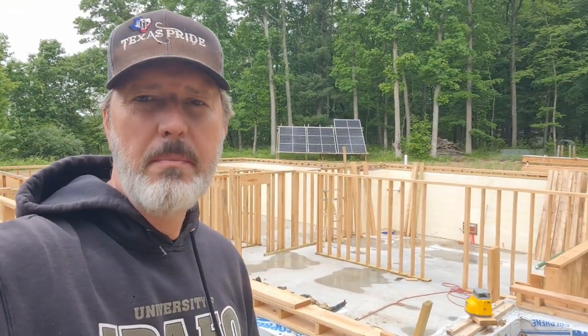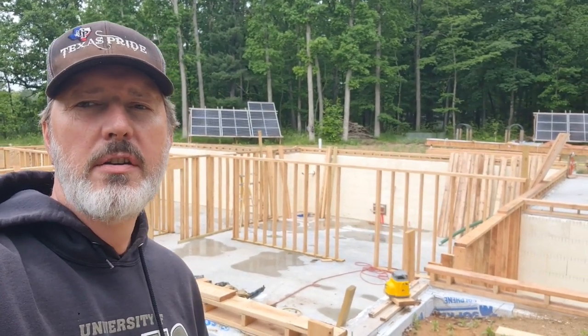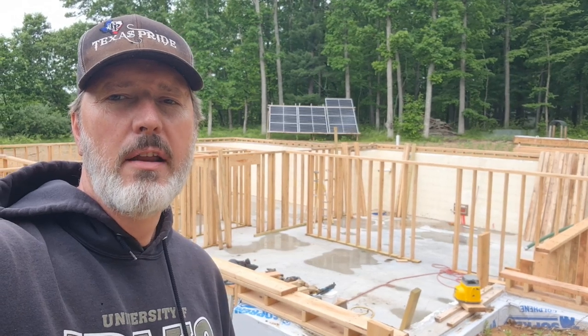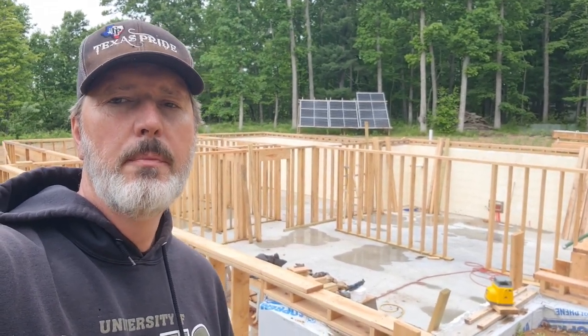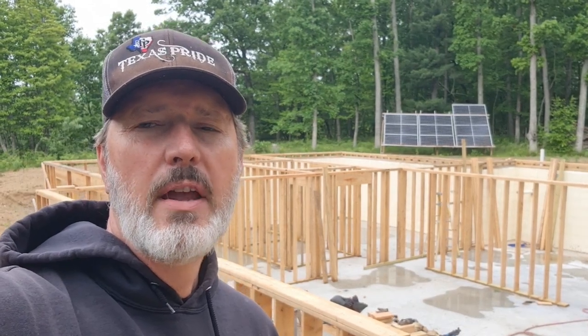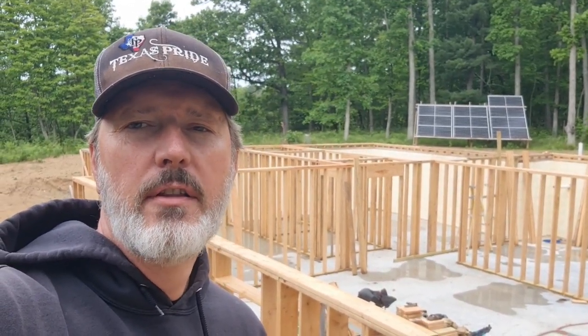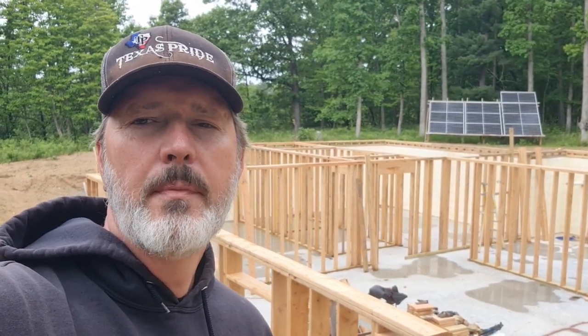Well, we're getting close to being ready to put on a floor system. We've got some headers that need to go in. We've got a few more interior walls. We've got a beam that's got to be located right across the middle, bisecting this room. That beam is going to be really heavy. It's 3 LVLs that are 18 inches tall and 36 feet long.